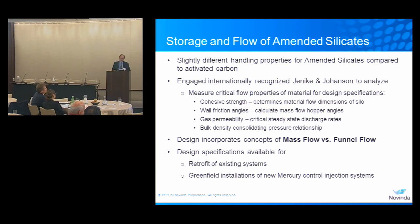We've got two versions of this spec that are available to utilities, if they're interested in looking at what it would take to retrofit existing systems, or if they are in the process of planning and procuring injection systems for mercury control, to give them the versatility to use either amended silicates or activated carbon products.